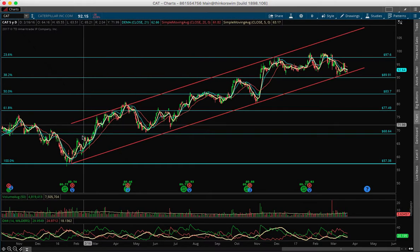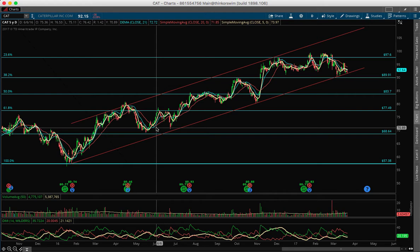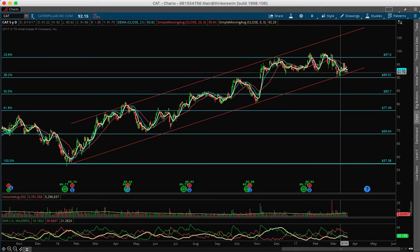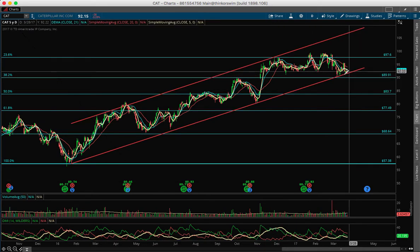Now let's talk about Caterpillar. Caterpillar, major uptrend, multi-year channel. At the bottom, you see ADX is below 20, meaning it might move sideways right here, holding this support until something major happens.